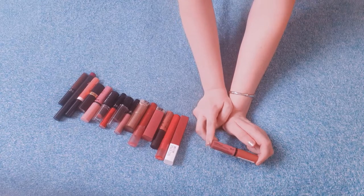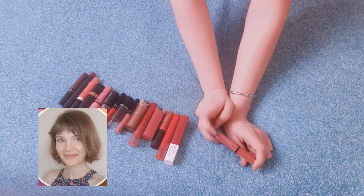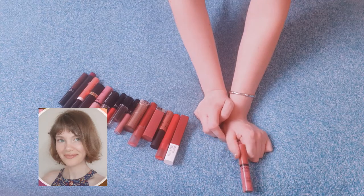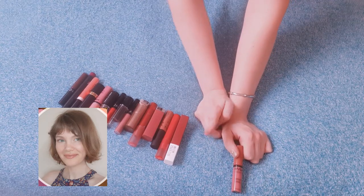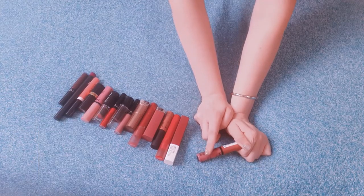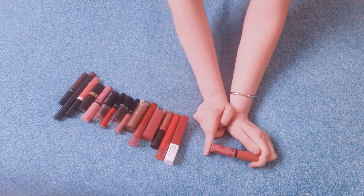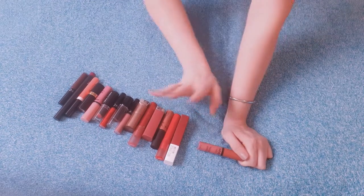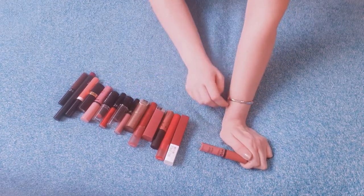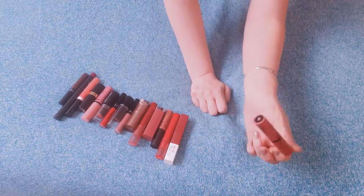I mentioned earlier that I had another NYX Butter Gloss, and this is the shade Tiramisu. This is an even better formula than that bright pink. It is not streaky at all. It's so easy to wear over so many of these other lipsticks. It's very versatile, and it also looks great on its own. I really love this.